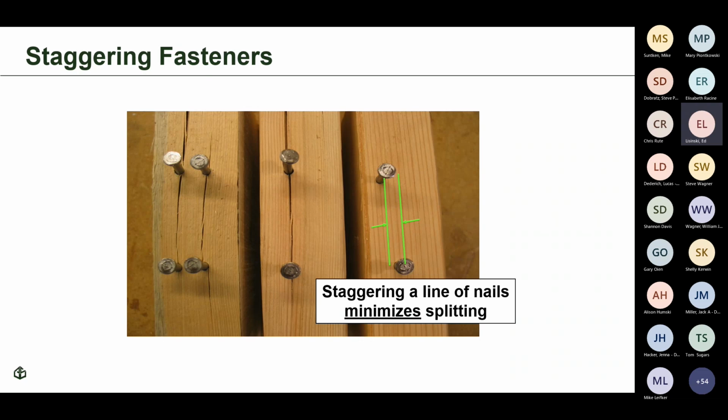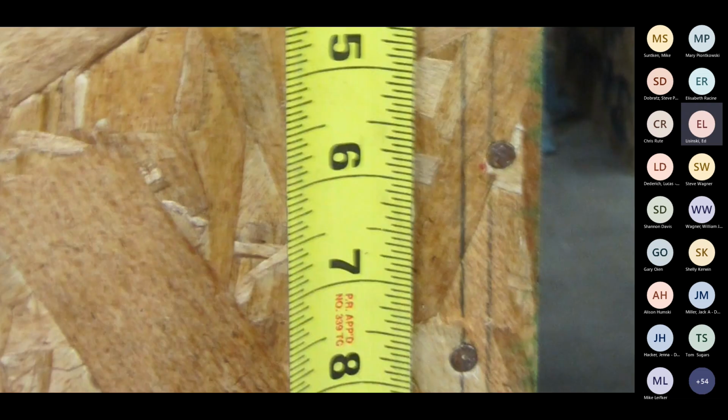And here's kind of what that looks like out there in construction. Not everybody I know is going to put a couple lines on every panel edge of their sheathing. But when they're going through shear wall tests and stuff, they want to make sure that they're doing things correctly. So they'll put a couple lines on there a quarter inch apart and make sure that they stagger their nails on the way down.